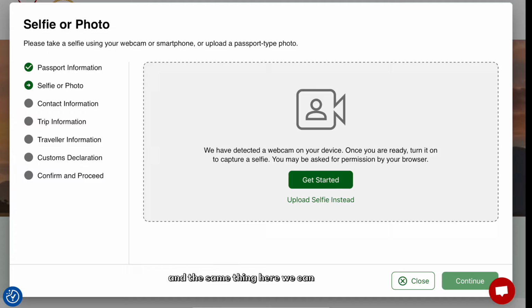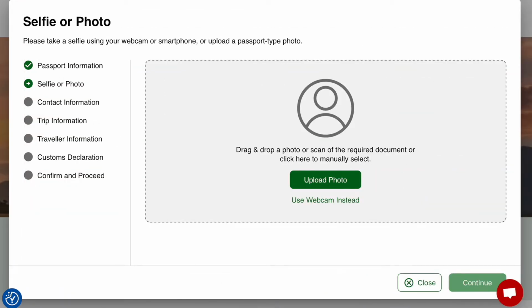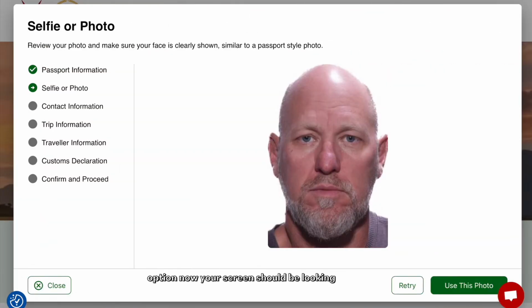And the same thing here, we can either upload a picture already on our device or we can use the camera to take a selfie. I would recommend using a photo that you've already taken. So again, use the upload photo option. Now your screen should be looking like this, with the exception that it should be you on the picture and not me. If it's me on that picture, some really weird stuff is going on. If you're happy with it and you look pretty enough, then you click use this photo.